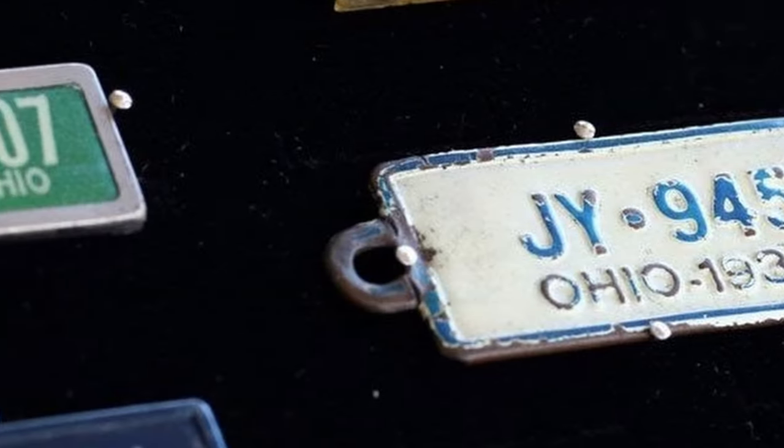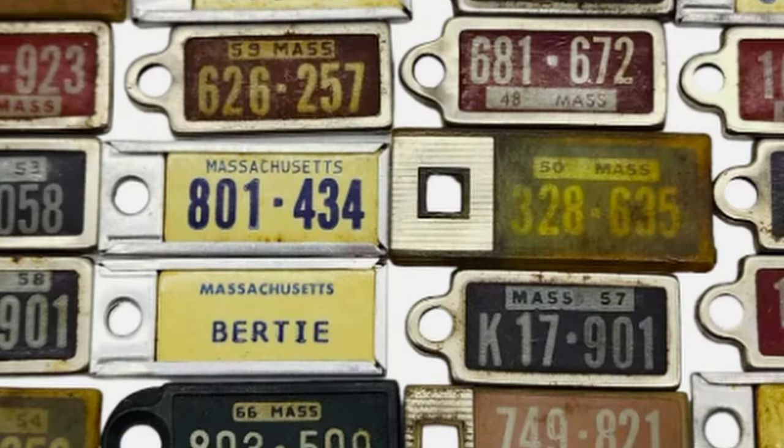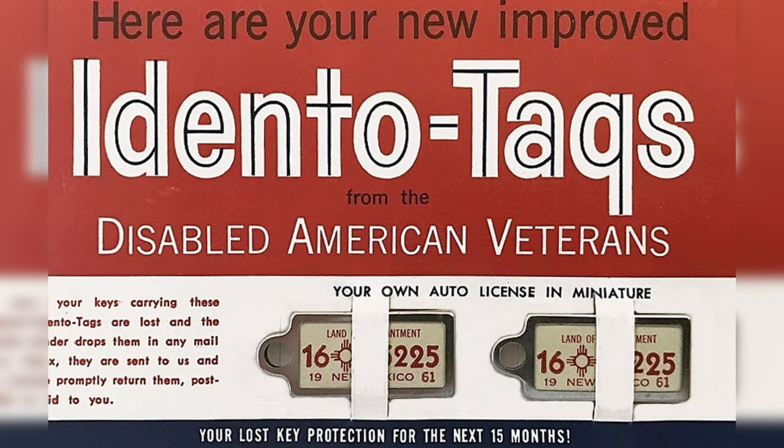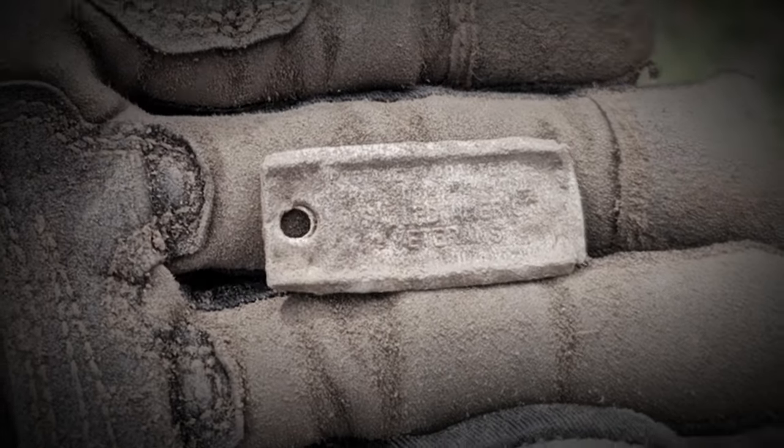On the backside of the tag was a miniature version of the vehicle owner's license plate, and the idea worked like this. You'd put this little tag on your keychain, and then if you ever lost your keys, anyone who found them could just drop them in a mailbox where they would get mailed to the DAV, postage guaranteed by the DAV as it reads, and from there the DAV would then look up your home address and mail them back to you. And the idea was that the grateful owner of the keys would then make a donation to the DAV. Anyway, it's amazing how what first appears to be a piece of scrap aluminum turns out to be a really cool piece of American history. Anyway, back to the hunt.